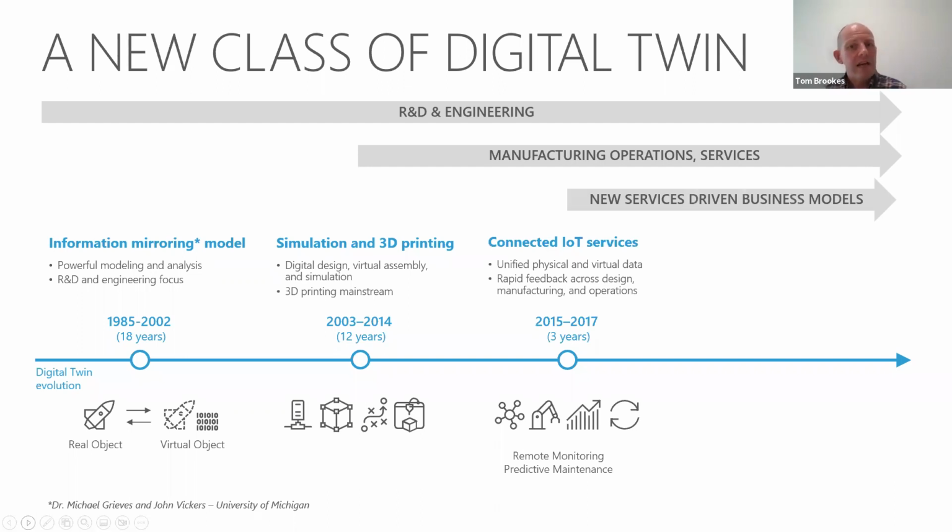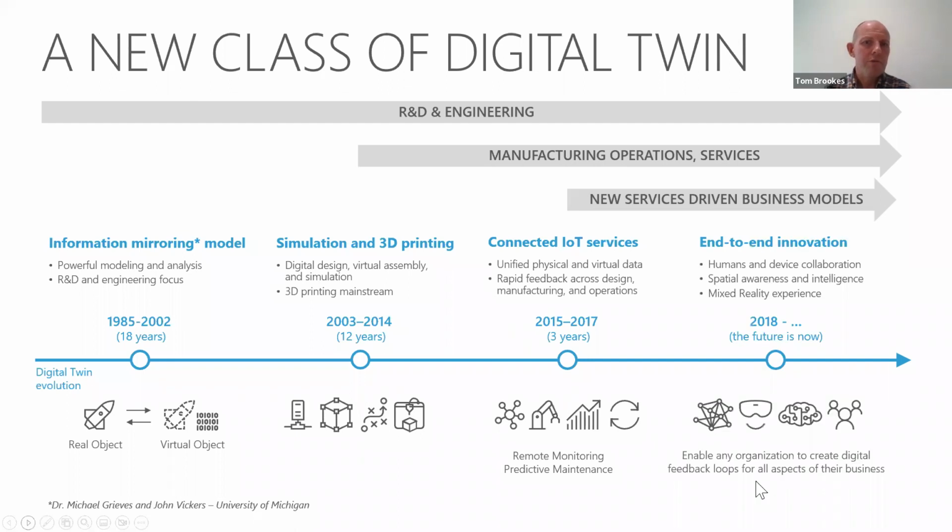Moving forward, we then started having connected IoT services, and this is relatively recent, only 5 years ago or so, where we started to find that, whether within home appliances or within large buildings, there were a lot of connected IoT services out there, and this started generating digital feedback loops. But we didn't really start developing what we call true digital twins until we had the ability for humans and devices to collaborate together. We have the ability to build mixed reality experiences, so that's the real and virtual world together, and to start putting spatial awareness and intelligence into digital twins. And this is where we start really driving the value out of these particular models.